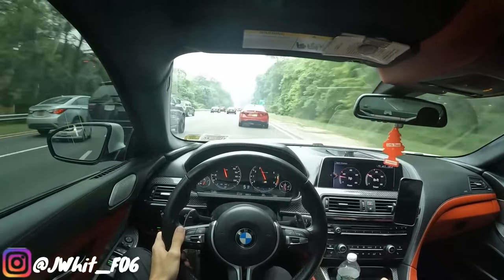I gotta say, man, I already loved this car, but it's just so much fun to drive now for so many different reasons, whether it be the sound it's making, the speed, how easily it throws the tires and the back end out.